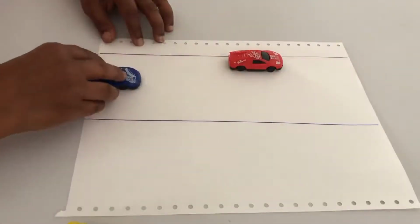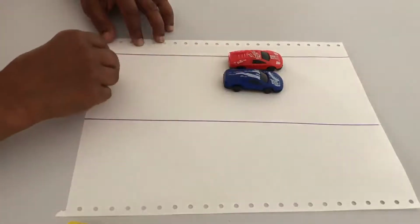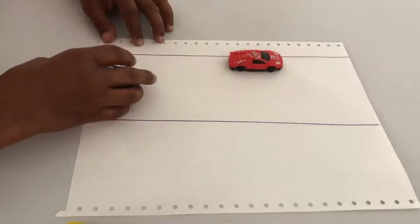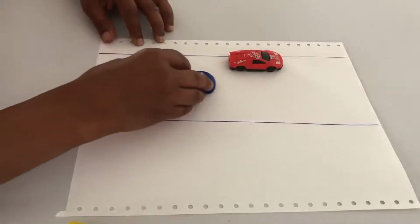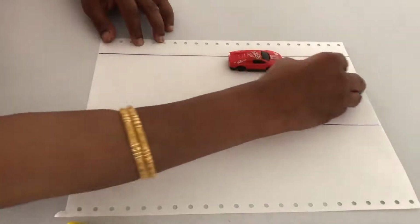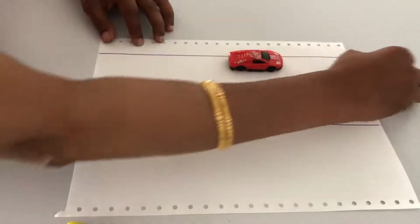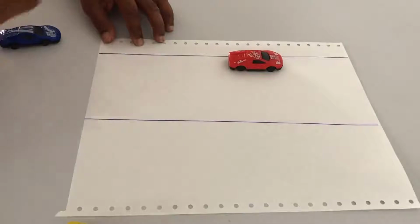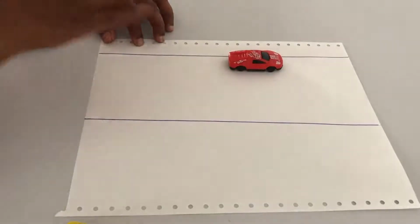Some people come fast, and when they come beside it, they brake a lot. That's wrong way of driving. You always see earlier and start slowing down and slowly pass the parked car. Once you pass the parked car, you can pick up the speed if there are no parked cars ahead coming beside you. So that is called buffer zone.